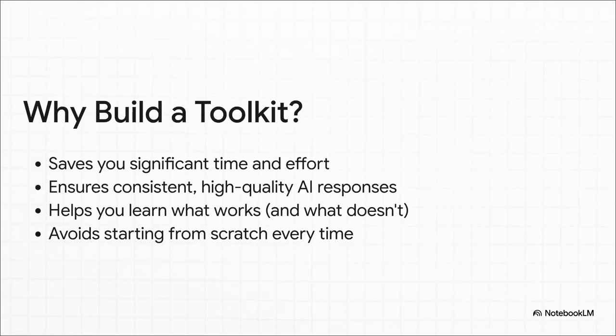And why would you do this? Well, the payoff is huge. First off, it's going to save you so much time. No more of that starting from scratch nightmare. Plus, you'll get way more consistent, high-quality results because you're using prompts that are proven to work. And here's the kicker. It actually helps you learn. It becomes this living document of what works, and, just as importantly, what doesn't.